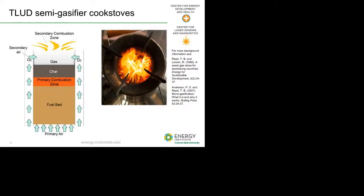To review, this diagram illustrates how a top-lit updraft semi-gasifier cookstove operates. Fuel is batch-fed into the stove, and the top of the fuel bed is ignited. The devolatilization of the fuel, which occurs in the primary combustion zone, proceeds downward through the fuel bed. And the gases that are produced in the primary combustion zone pass up through a hot char bed where carbon dioxide and water vapor are reduced back to carbon monoxide and hydrogen.